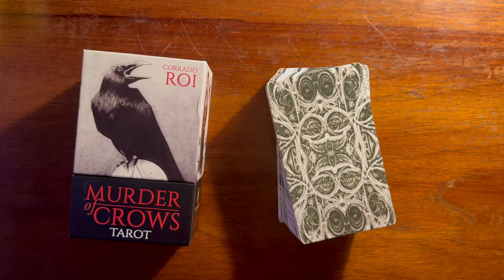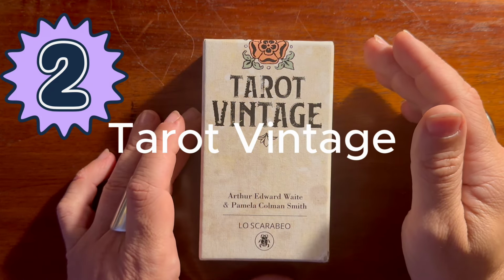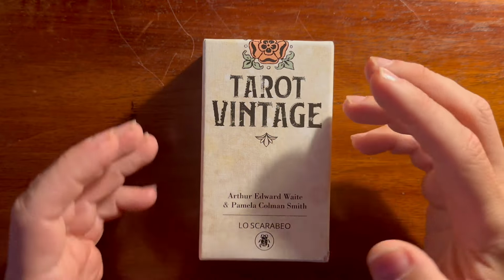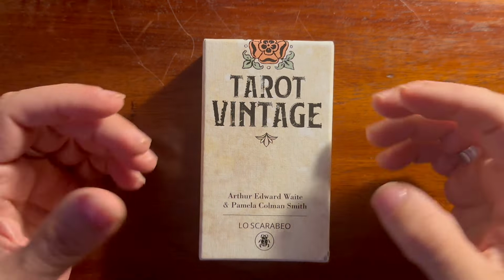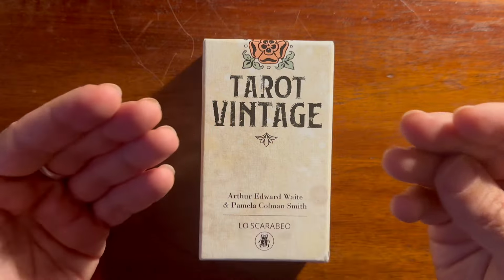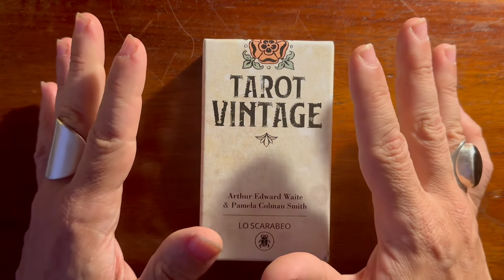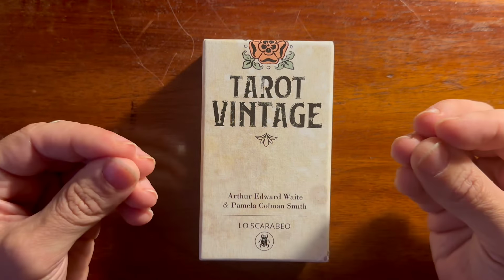But nevertheless, interesting drawings. This is the Tarot Vintage, Arthur Edward Waite and Pamela Coleman Smith by Los Scarabeo. This is one of those special editions that Los Scarabeo came out with, and I was really, really looking forward to getting this deck very, very much. It's not an inexpensive deck. This was actually a pretty expensive deck. I got it and I shoved it into the undesirable shelf. I'm going to tell you exactly why that happened.